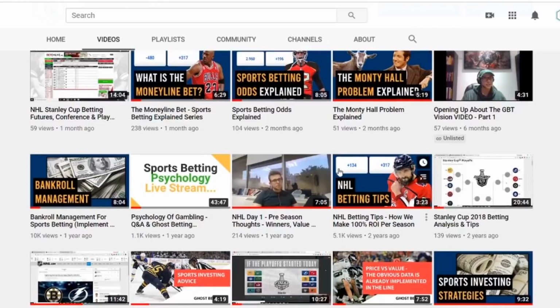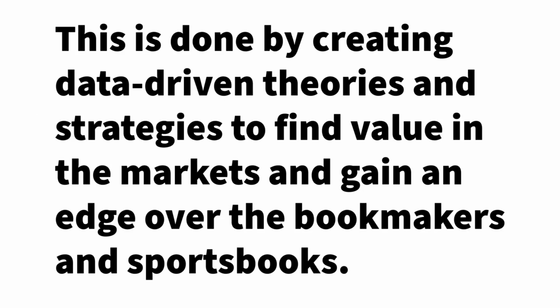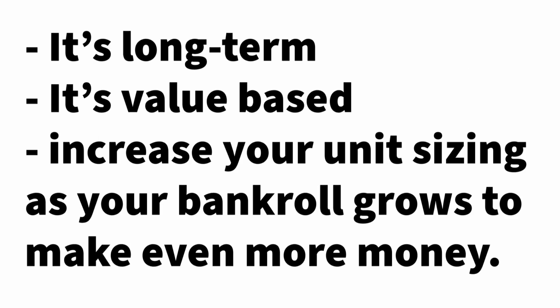But to explain the concept simply, sports investing consists of making plus EV plays over a large volume of bets that lead to long-term profit. Now this is done by creating data-driven theories and strategies to find value in the markets and gain an edge over the bookmakers and sportsbooks. It's long-term, it's value-based, and you can increase your unit sizing as your bankroll grows to make even more money.